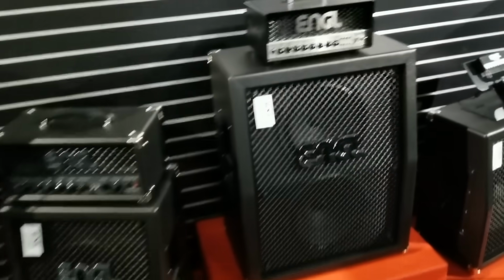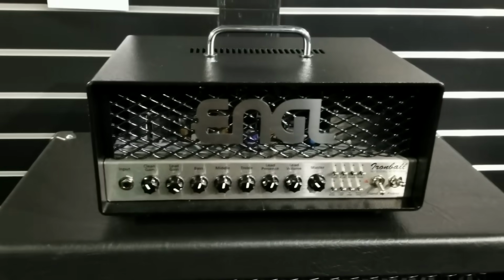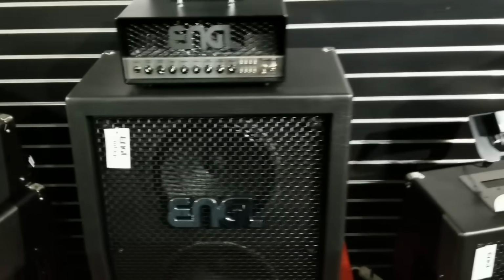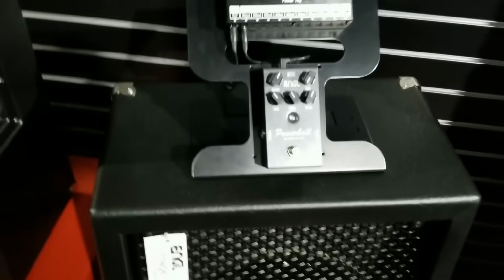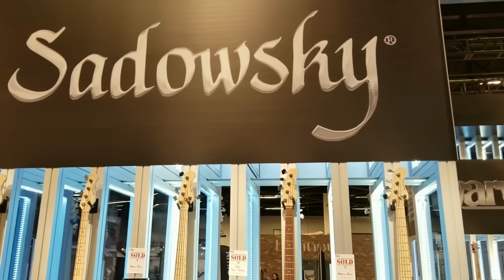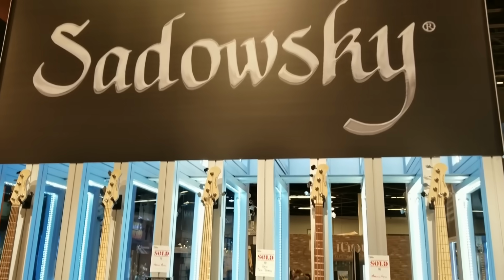The other thing they're coming out with that's new is the Iron Ball, in a smaller form factor. It's actually got programmable, I think, IRs and a DI out. And for those of you that want to try Ingle or are looking for a small solution, there's the Powerball pedal from Ingle.